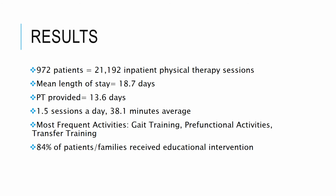Most frequent activities used by clinicians were gait training, pre-functional activities, and transfer training. Gait training included balance, postural awareness, motor learning, which included ankle-foot orthotics, using a cane, walker, and many other devices. Transfer training included relocating the body from one surface to another. Pre-functional activities included bed mobility, sitting, sitting to standing, and gait.